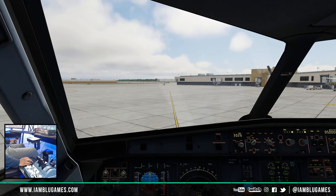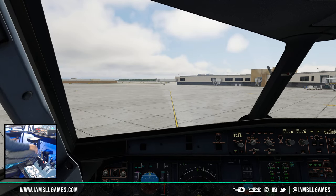Where are we at again? Pittsburgh. Cleveland Center, JetBlue 116 is ready to taxi with Kilo. JetBlue 116, sorry about that, I had my mouth full. Runway 28 right, taxi via Tango, hold short Bravo. Alright, 28 right, via Tango, hold short Bravo, JetBlue 116. Alright, brakes please, guys.